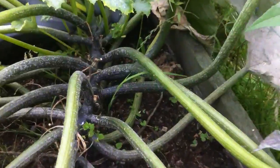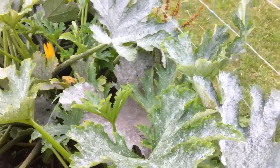So, I mean, look at that on the inside of it. So everything that can get affected by damp weather has.